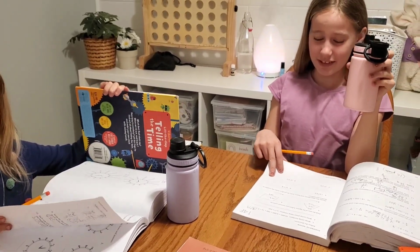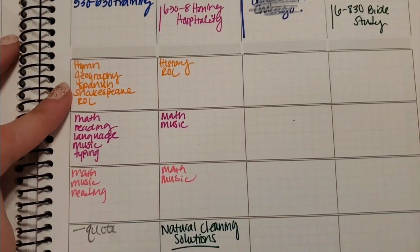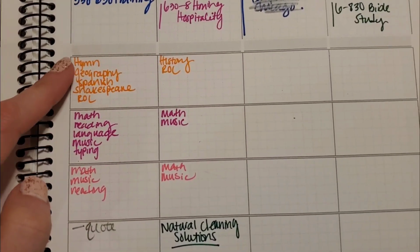Really? Okay, so as far as our family studies go, we have history, geography, Spanish, Shakespeare, and our read aloud. So once they get through their independent work, we'll go to these.